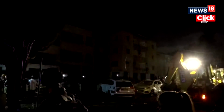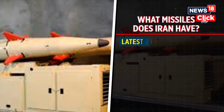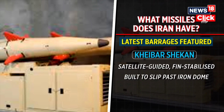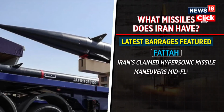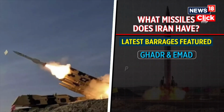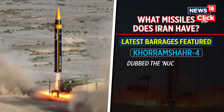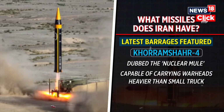Iran's arsenal is no longer a mystery. Forget the old Shahab missiles. The latest barrages have featured Khyber Shekan, satellite-guided, fin-stabilized and built to slip past the Iron Dome. Fatah, Iran's claimed hypersonic missile. It maneuvers mid-flight, making interception near impossible. Ghadar and Imad, precision-turned MRBMs with a range of over 1,800 kilometers, and Khorramshahr 4, dubbed the nuclear mule, capable of carrying warheads heavier than a small truck.